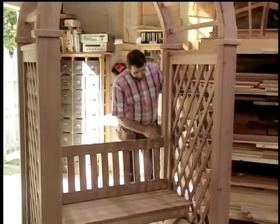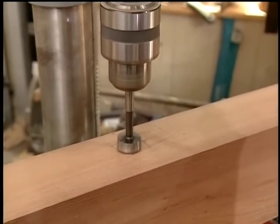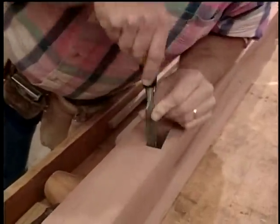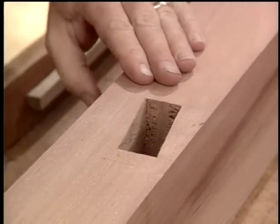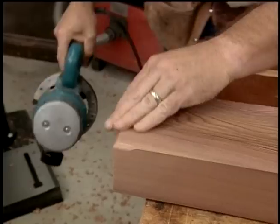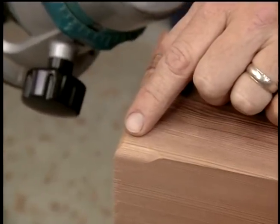The back post also needs a mortise for the tenons that support the backrest. And I'll start out making that mortise by roughing it out over at the drill press, which is still equipped with a 1-inch Forstner bit. The 1/4 inch roundover bit is used here to ease these corners.